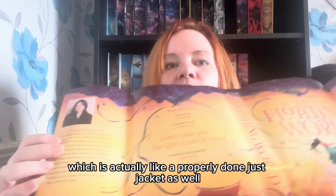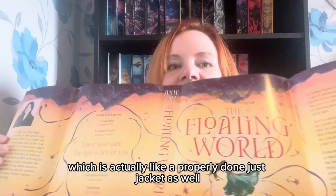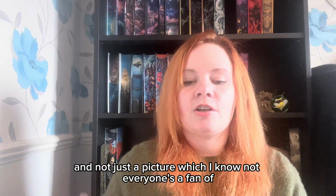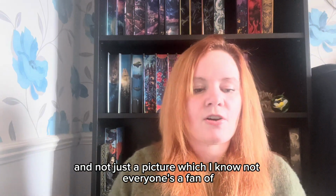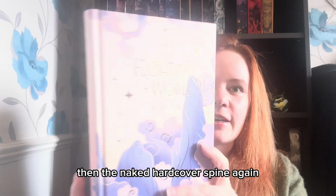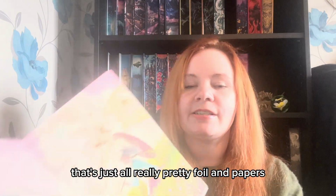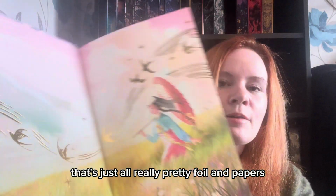which is actually like a properly done dust jacket as well, with title and spine and back and everything. Not just a picture, which I know not everyone's a fan of. Then the naked hardcover spine, again, that's just all really pretty. Foiled end papers.